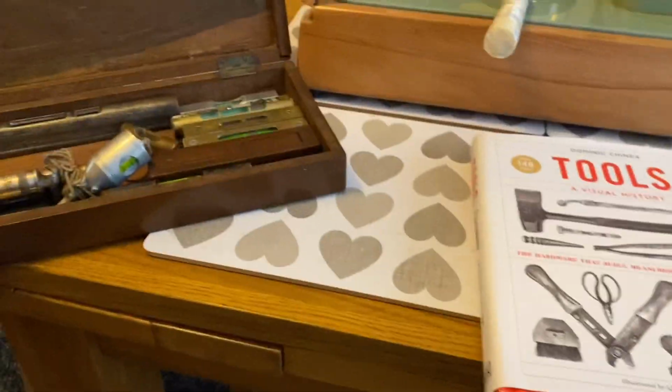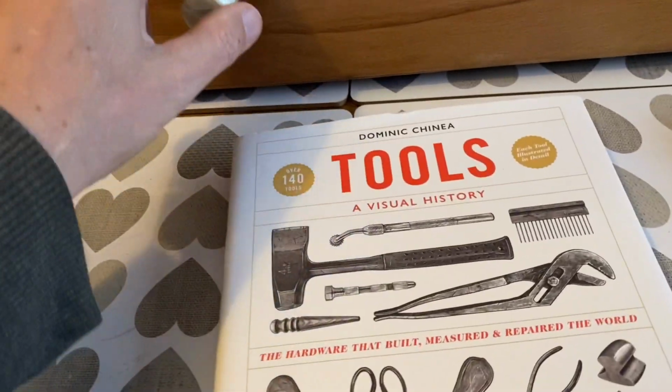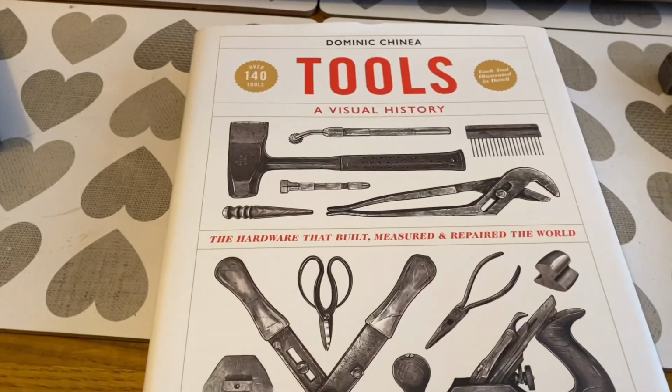Well, my bunch of toolomaniacs, yeah, toolomaniacs. I think we've landed on a lovely, lovely, lovely gem here.